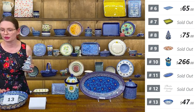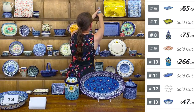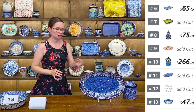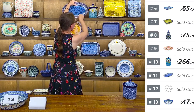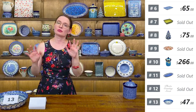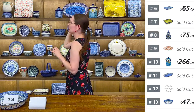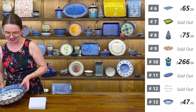So, I did not tell you, this is a 10 and 1/4 inch diameter, 2 inch deep pie dish. Great for baking anything, for serving anything, it doesn't have to be your pie dish. You can use it as a serving dish as well. The ceramics from Bolesławiec, they're going to work for you, not only as they are designed. You can use them the way you need them. So, they are just waiting for your decision on how you want to use them.